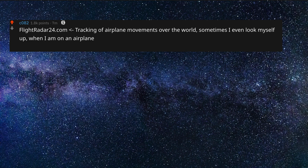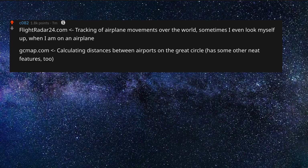Flightradar24.com. Tracking of airplane movements over the world. Sometimes I even look myself up when I am on an airplane. Hitmap.com. Calculating distances between airports on the Great Circle. Has some other neat features.